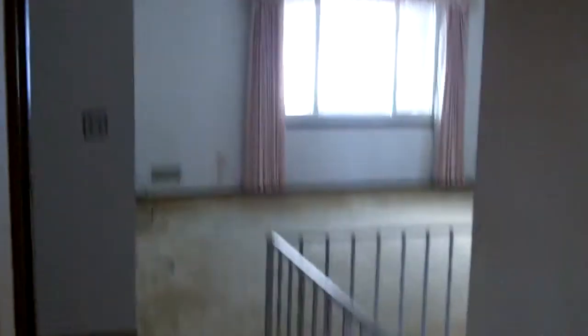Sorry we didn't have any light down there. Did my best with the flashlight. But here we are, back where we started again, from the driveway, looking in to the main living. Take a little quick scan through the house.